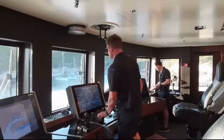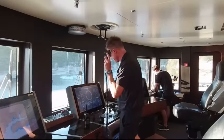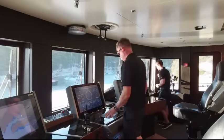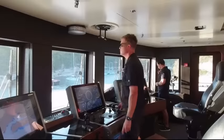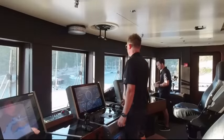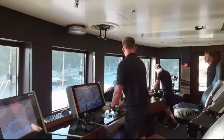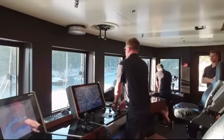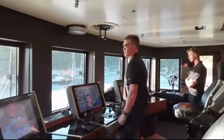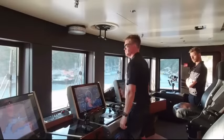Okay, so second officer Bjorn is on the transom. He's my eyes and ears back there, so he'll be communicating, knowing that I can't see much. He's often telling us what he can see, and relaying it back up to the bridge. Give us some thrust power now. Let's walk the whole boat across the port.